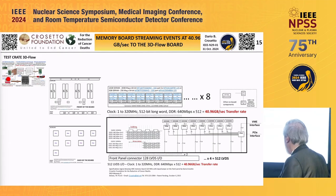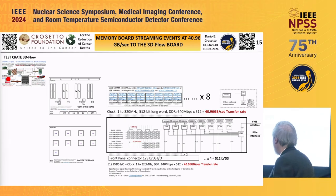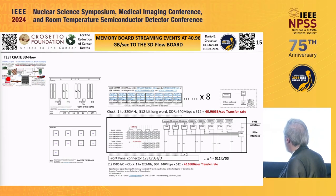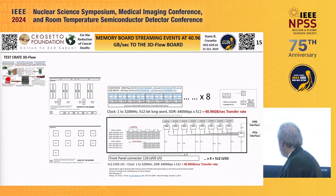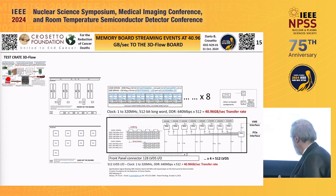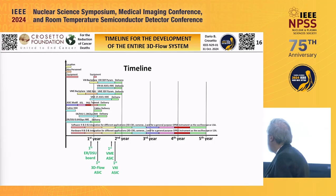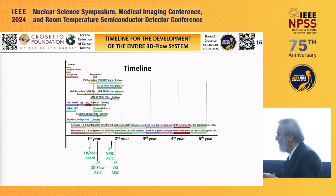Also, this is patented, but the patent, if I don't have the money to protect it, is water under the bridge, okay? So this is 40 gigabytes per second per board. I put 16 boards, and so I get to 100 gigabytes per second.